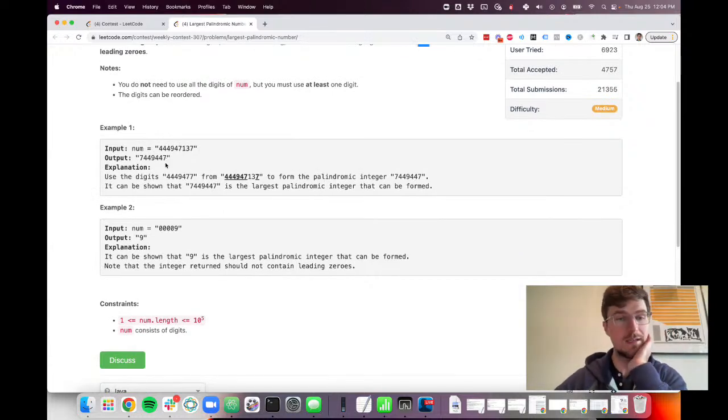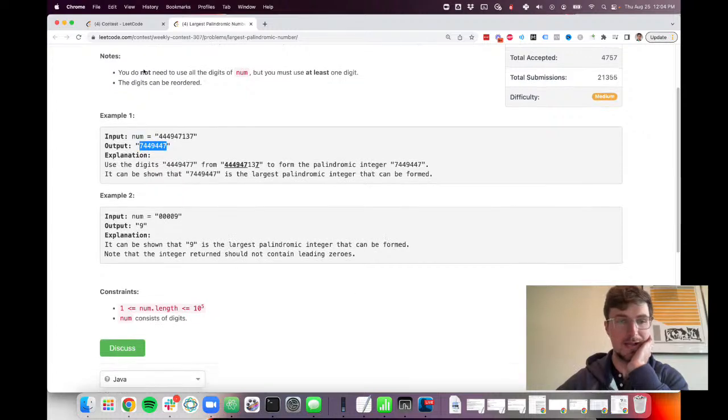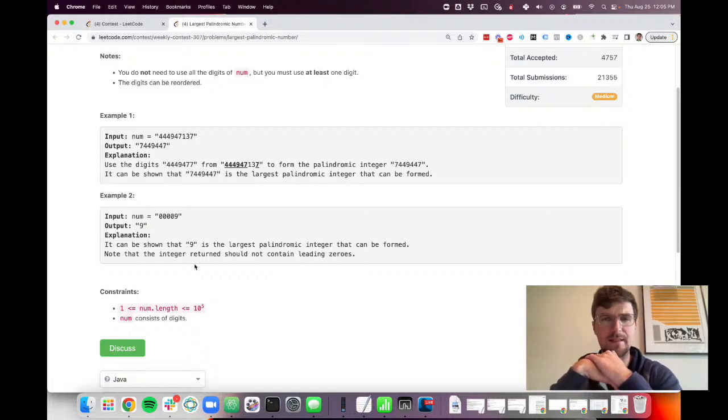So we're given all of these digits here, and we want to generate a number like this that is going to be the largest possible palindromic number. In this case, we have four 4s, we have two 7s, and this makes sense. We have all these zeros, and so the largest number would be a 9. Logically, this seems fairly straightforward.